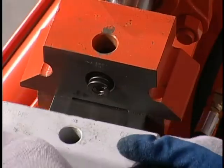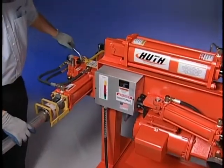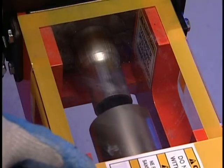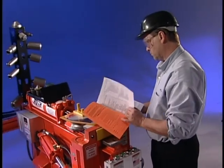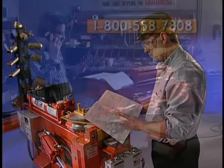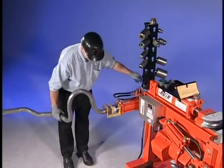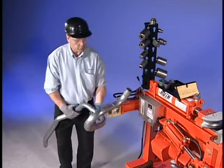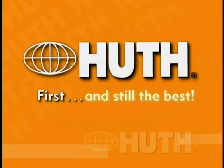If you follow closely the maintenance schedule listed in your operator's manual, your Huth Bender will be a moneymaker in your shop for years. However, in the event that you do have a problem, your manual has sections that cover troubleshooting and repair. Always look at your manual first, but if you can't solve it yourself, the Huth engineers are available to help you, so that you're always able to increase your shop's income by custom bending your customers' automotive pipes. Huth Tube Benders, first and still the best.